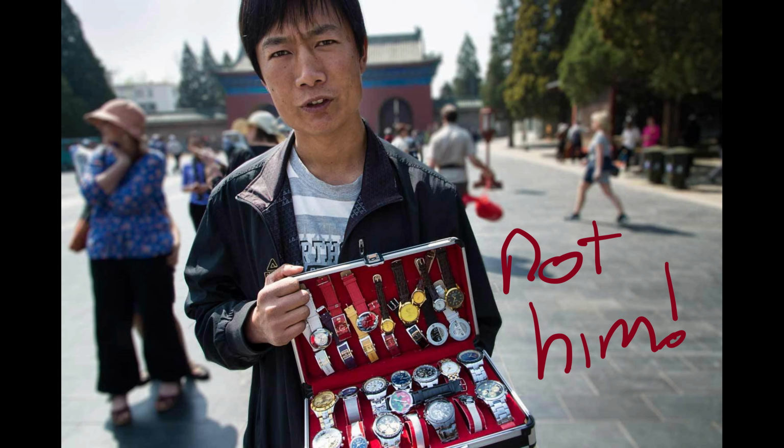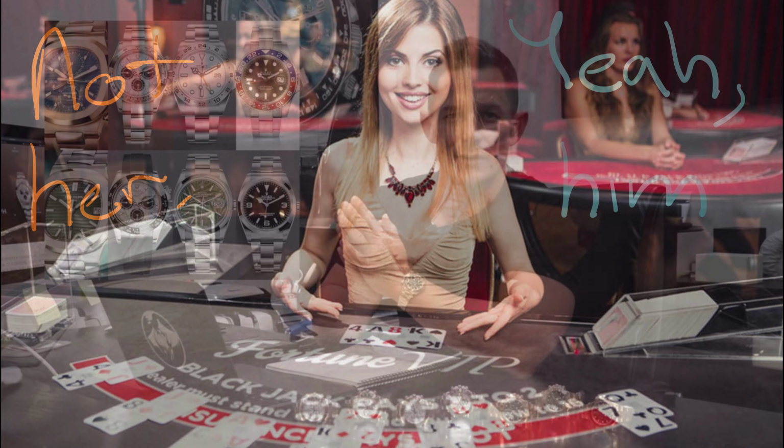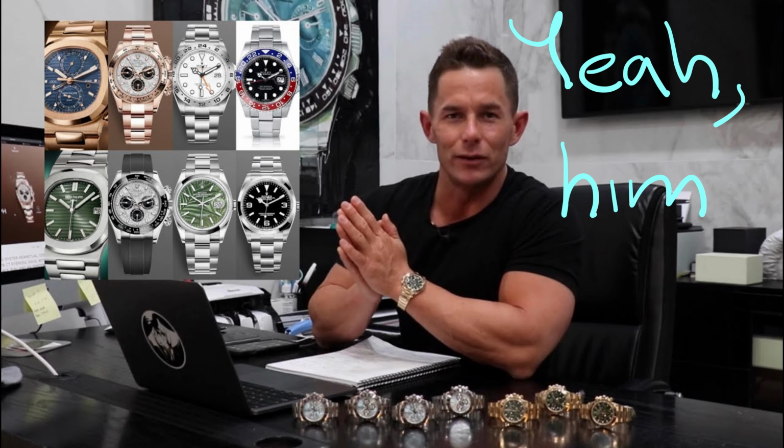The second is the dealer, and this is the person who makes their living buying and selling watches. Note, the dealer and the player may look the same, may behave the same, but they are fundamentally different people. The player is doing this as a hobby to try and win. It's about the win for the player. It is, in the words of Michael Corleone, for the player it is personal. For the dealer, it's just business.